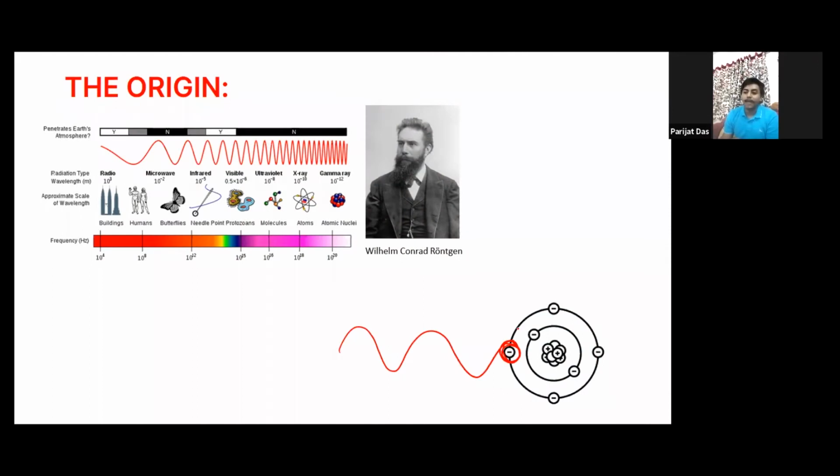Is absorbed by the electron, and then all these electrons get excited. However, the energy of X-ray is not so much that the electrons can be just thrown away from the atom. So what happens is these electrons, they scatter this energy in the form of another X-ray in all the directions. And this is something we call as the elastic scattering.